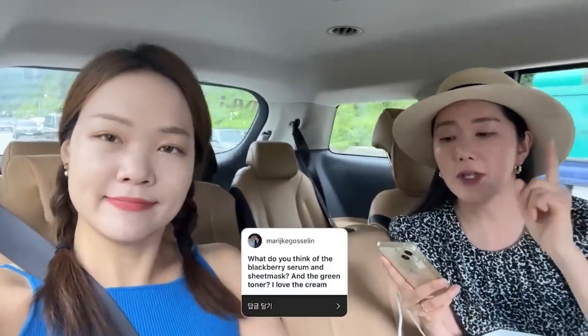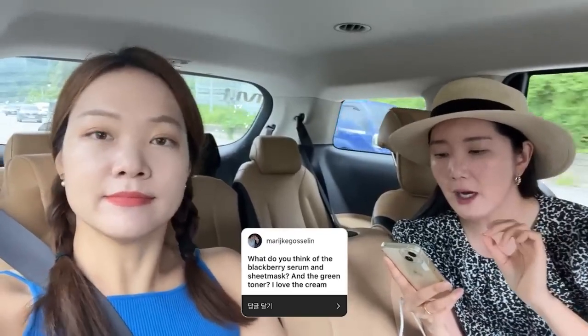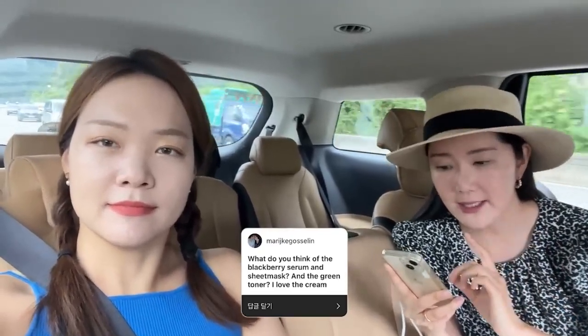Someone else asked, what do you think of the Blackberry Serum and Sheet Mask and the Green Toner? For the Idebenone Blackberry Serum, I absolutely love that one. Let's say you want to start anti-aging or you want antioxidants in your skincare, but you don't want anything too harsh, like a high percentage of vitamin C. It's a great one to add in. And the Sheet Mask, I love. The quality of the sheet is the best. It doesn't feel cheap at all, and the hydration lasts for a long time.